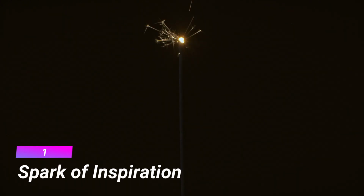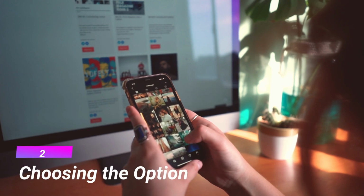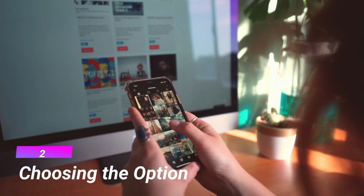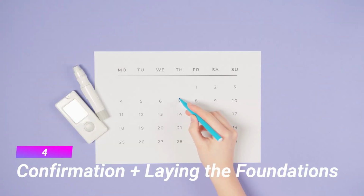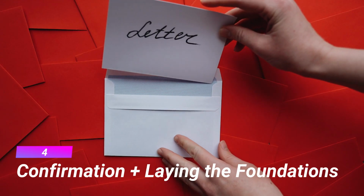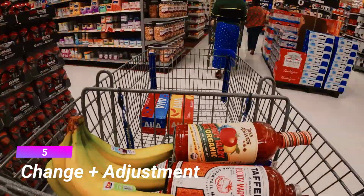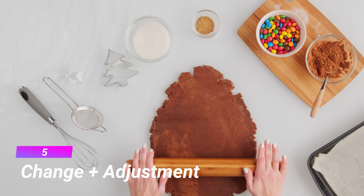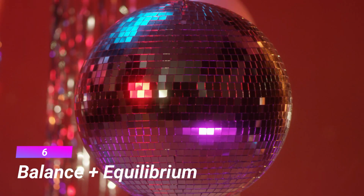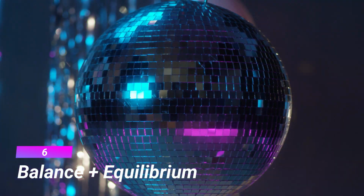1 would be the spark of inspiration to throw a party. 2 would be deciding what kind of party to throw. 3 would be planning for the party. 4 would be locking in the party dates and sending out the invites. 5 would be the change in energy that comes as the party invites start to come back and things start to shift in the life of the party host.